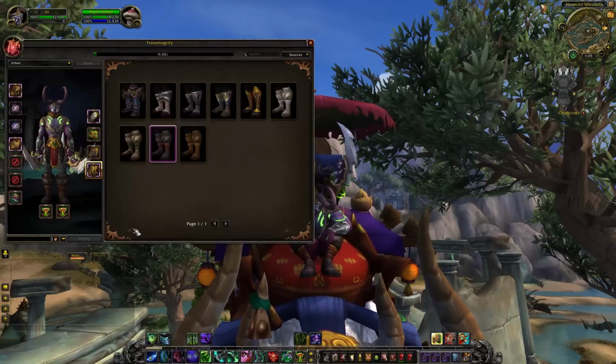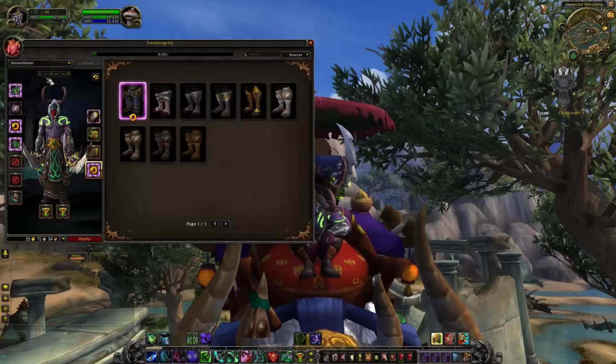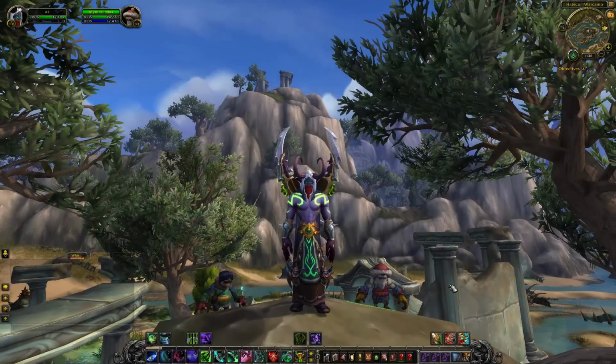Do bear in mind, of course, it does cost money to switch between sets because essentially you are still transmogging between them. But this is going to free up so much space in your inventory. It's also going to allow you to physically go out into the world and try and find old school gear that you think would really suit your character. And to be perfectly honest with you, I think it's a really, really excellent new feature coming in Legion.